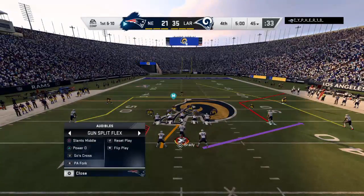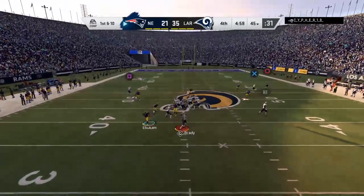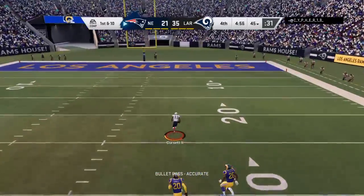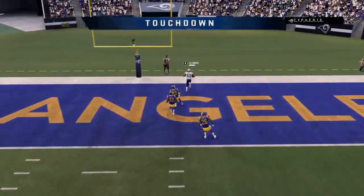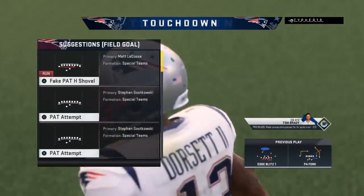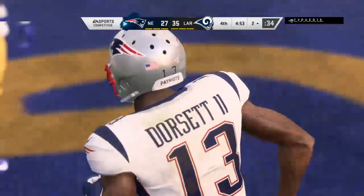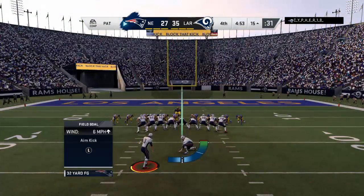All runs on this drive so far. It's 1st and 10. Brady. He finds Dorsett. It's complete. And all the way in. Touchdown, New England. Philip Dorsett. 2 catches, 2 touchdowns here so far, as his guys are back within a single score.